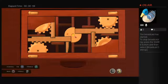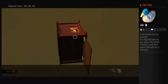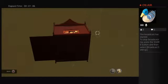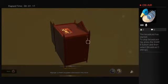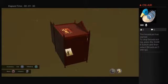Use. There. No. The central cog is blocked. This decoration appears to be strange. A sheet? Literally no use for this. Yay.